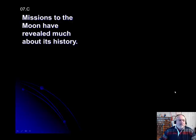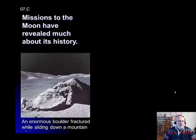First thing it revealed to us was that there are enormous boulders fractured from mountains. And how'd they get to the surface? They rolled down, sliding down the mountain just like they do here on Earth. And they shattered, just like you can see this one is shattered right here.